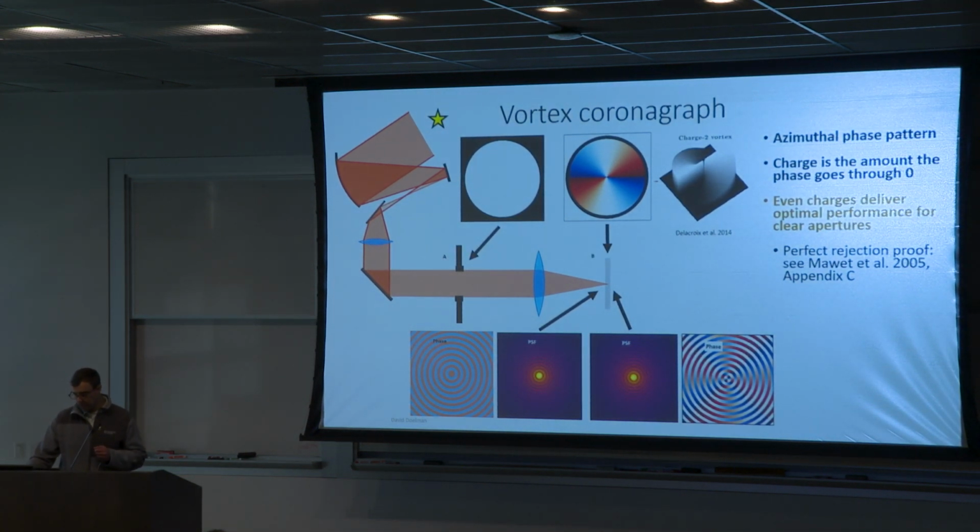So the vortex coronagraph imparts a helical phase distribution on the point spread function, which we showed almost 20 years ago, produces a complete cancellation of the starlight, a perfect rejection. So contrary to Lyot's coronagraph, it does actually kill all of the light from the diffraction pattern.